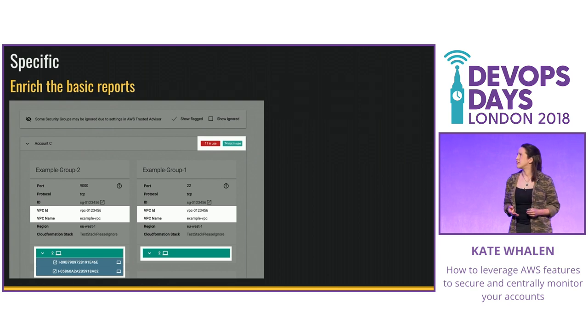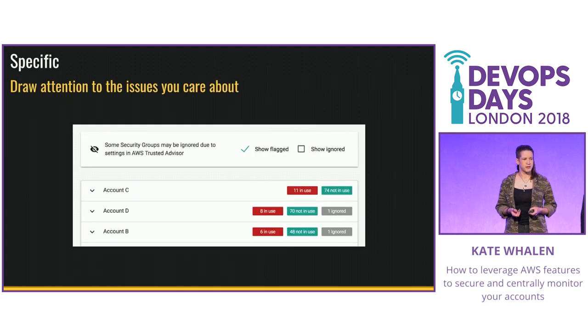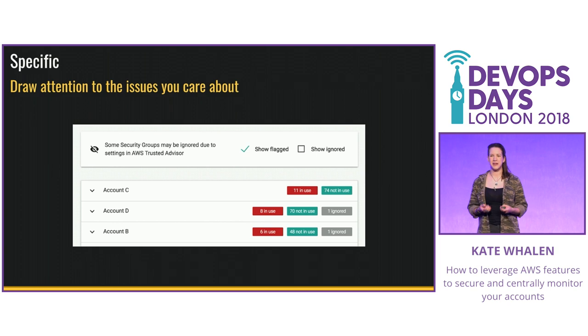You want to draw attention to the things that you care about and remove and hide the things that you don't. You can apply your own custom alerting levels depending on what your priorities are. Those security issues that, whilst still issues, are minor and probably not going to be fixed or prioritized anytime soon, you may want to demote or even hide.